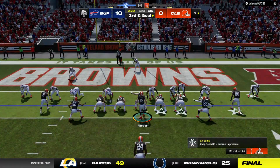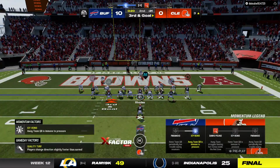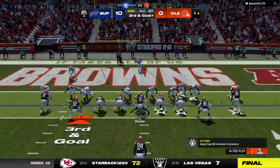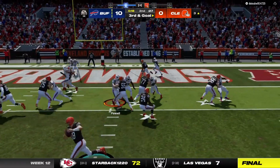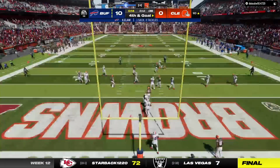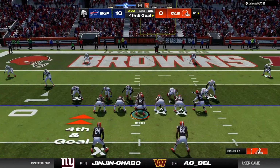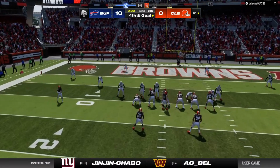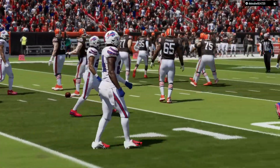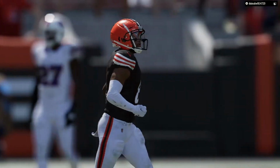A big play forthcoming. Here's 3rd and goal. Off the play fake, Rhodes under pressure. Down he goes. Sacked at the 10. A loss of 7 yards. It's 4th and goal. That's it for the first half. 2 more quarters to go. We'll have plenty more to see after the break. Browns nothing.